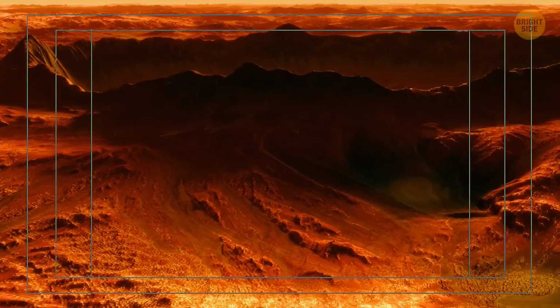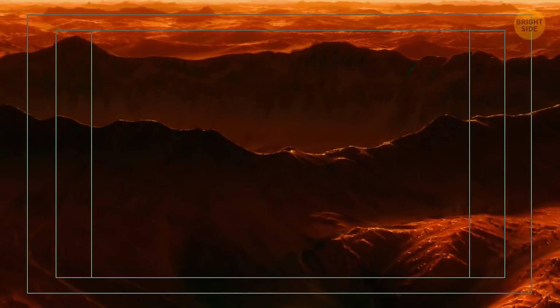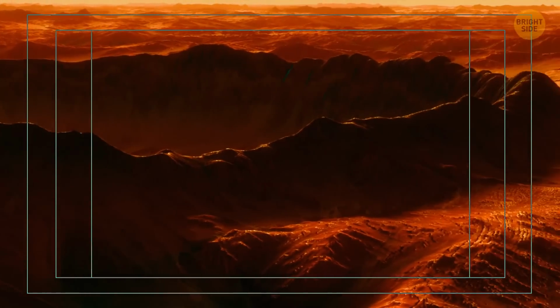There are numerous dried-out valleys and river channels on the planet. It's possible that liquid water once flowed there. Now, most of it could be locked up in ice caps or even hidden under the surface. More and more things hint that Mars used to be habitable.